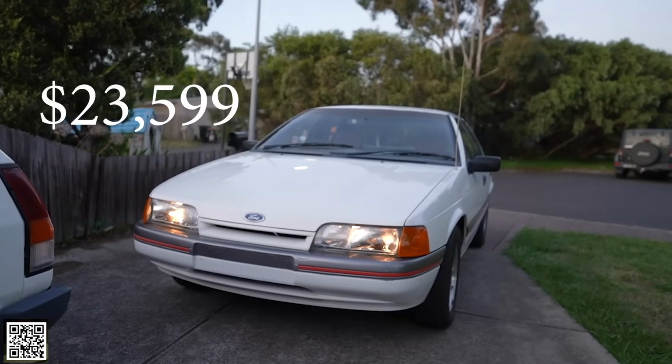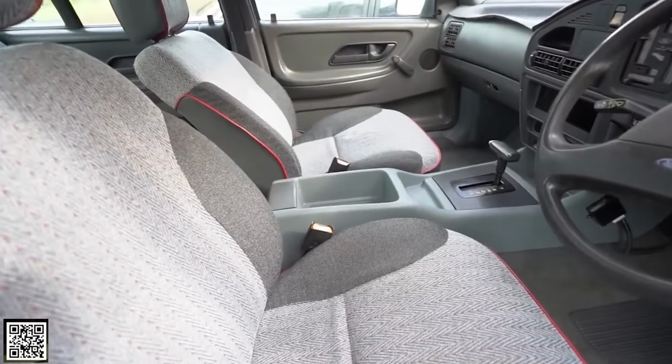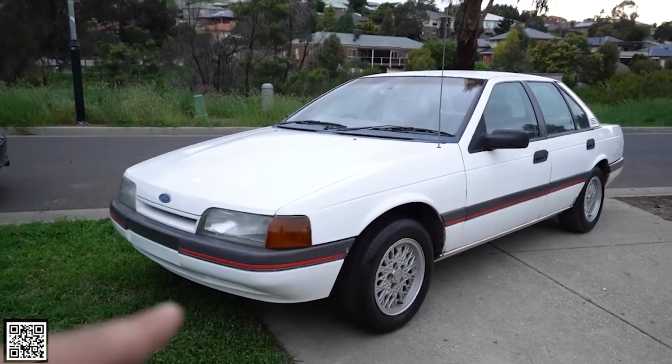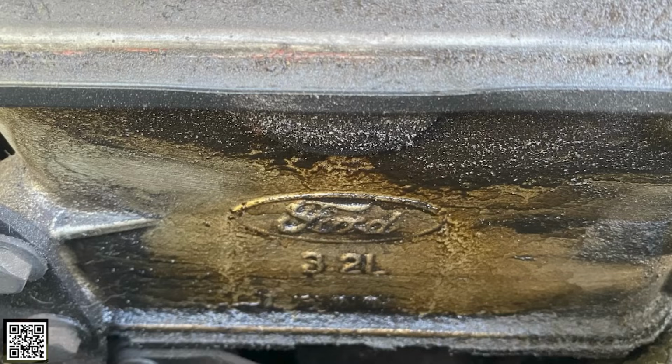Quick overview of the car. So these cars brand new were around $23,000. They came in 3 different options. One was the 3.9 litre centerfire injection. There was another 3.2 litre variant, which is super rare. Also, the transmission options were a 3-speed automatic or the 5-speed manual.